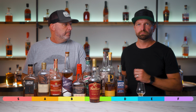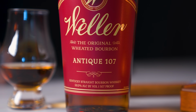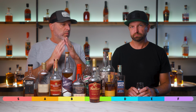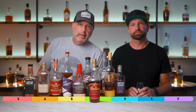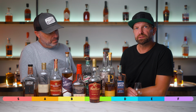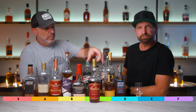Mash bill is a secret because Buffalo Trace does not disclose that information, but we know it's the wheated mash bill. Age, we're going to guess on this, 6 to 7 years. Distillery, Buffalo Trace. And this is part of the iconic Weller Unicorn line of wheated bourbons. It's also the accessible cousin of your very own Pappy Van Winkle. Well, here it is. The Wheated Unicorn. Not Pappy. The Weller Antique 107. The flavor's dialed in, and it's usually gone off of shelves in 30 seconds or less.